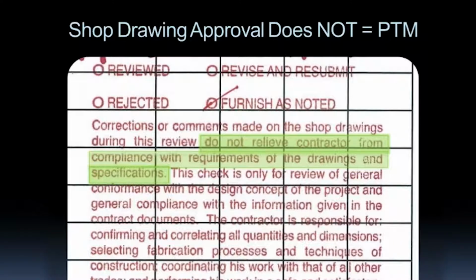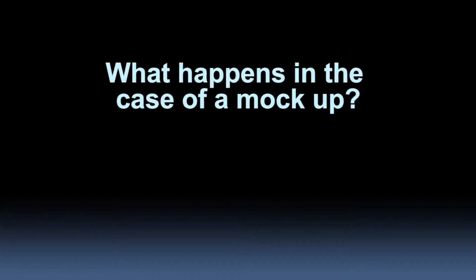Hey, Greg, I have a question. Yes, sir. What happens in the case of a mock-up?